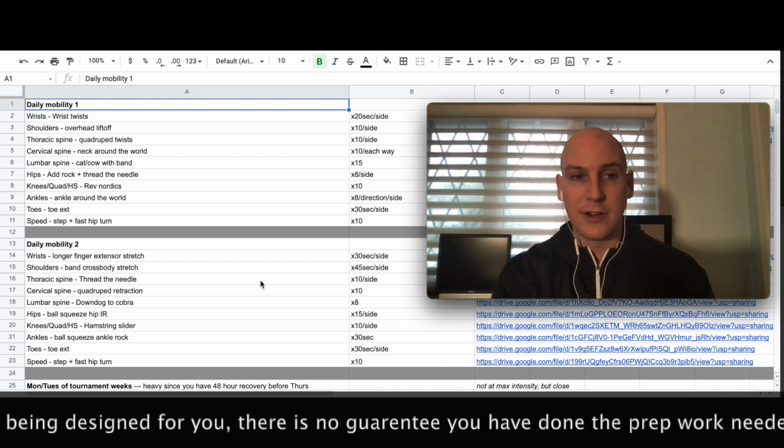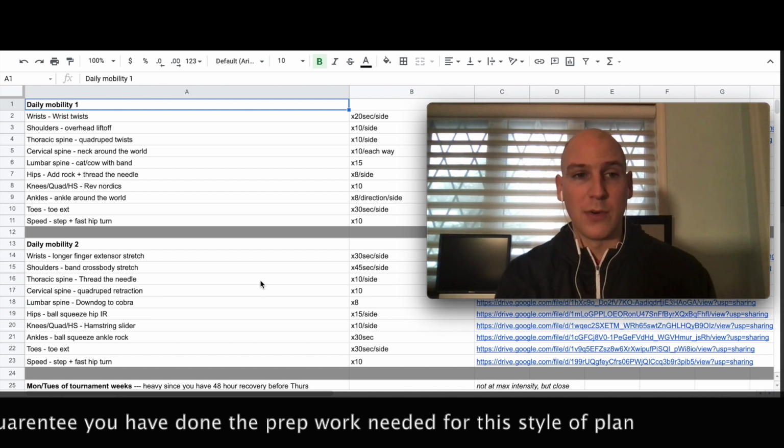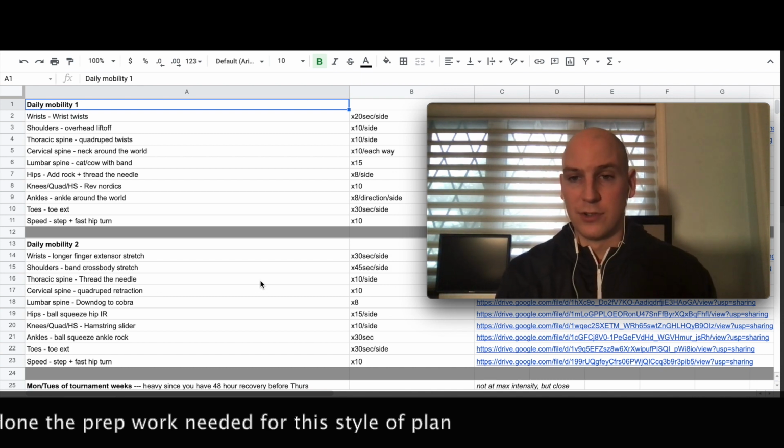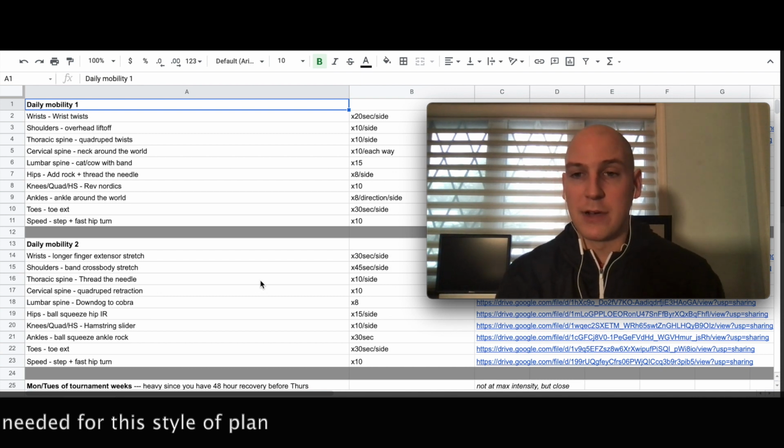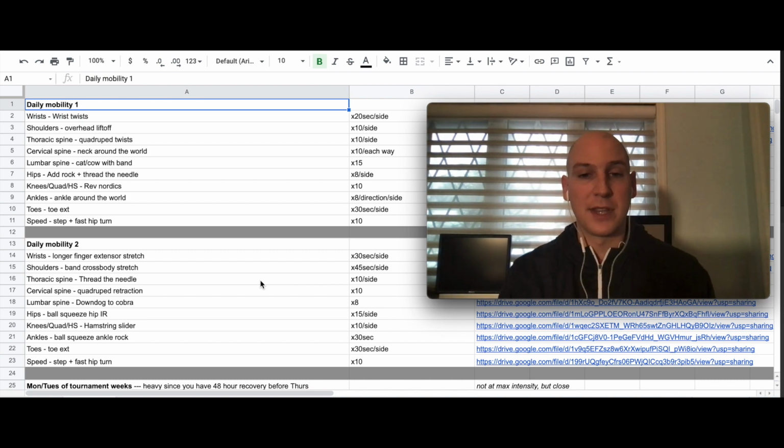So we have two variations here, daily mobility 1 and 2. What you see with both of them is we walk through and we go joint by joint approach. This is going to allow us to make sure that we don't ever miss any area of the body and that each and every joint is prepped and ready to go for performance that day. Again, this is an at least once a day type of thing, twice a day if you want. You can even focus in on certain areas if they're bothering you a little bit more, or you're feeling some tightness, things like that. But that daily mobility is kind of the heart of this plan.